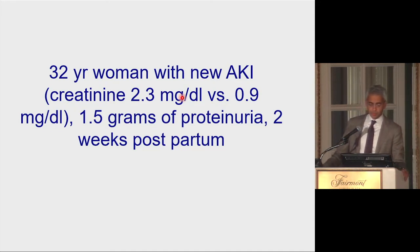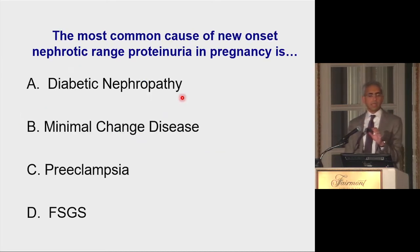in that category. Okay, here's another patient, 32-year-old woman with new AKI, 1.5 grams of proteinuria, 2 weeks postpartum. So now we're going to move the needle after pregnancy, not during pregnancy, and ask what are those etiologies that surround the peripartum period and are associated with AKI. So the first thing often comes up in pregnancy, the most common cause of new onset nephrotic range proteinuria is preeclampsia. It is the most common cause of nephrotic range proteinuria in young women worldwide, no matter how you look at it. And of course, in nephrology, we think all of these conditions are common. Well, relatively speaking, they're much less common than, for example, preeclampsia.